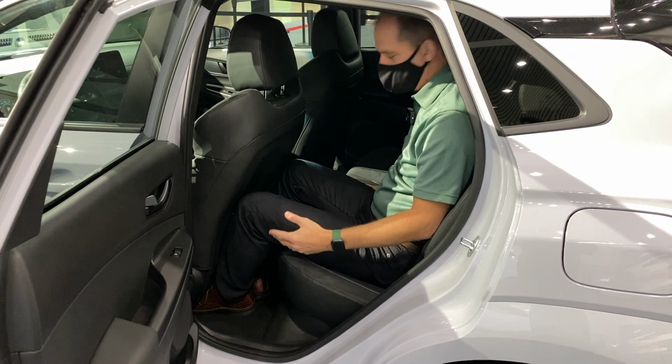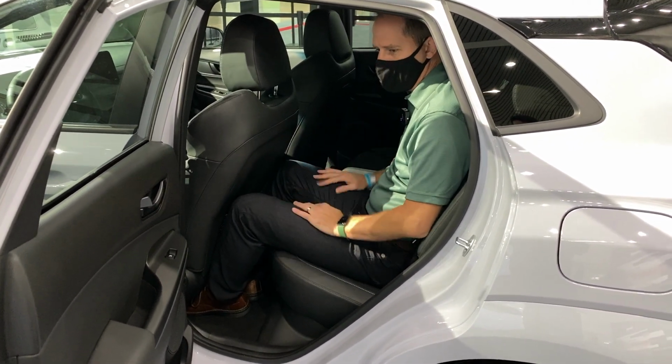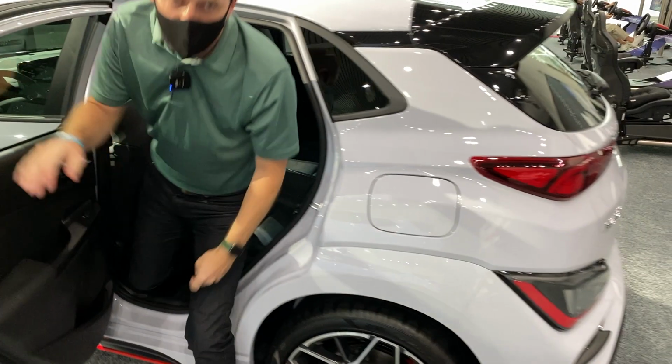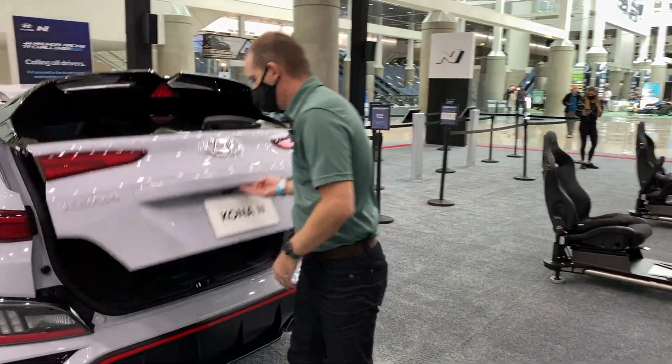The rear seats are essentially just a recovered regular Kona seat from what I can tell in my comparison here. So overall, still a driver's car, able to take a few more people. We'll just pop the trunk for a second here. Kona's got a little bit more of a practical, traditional style trunk.